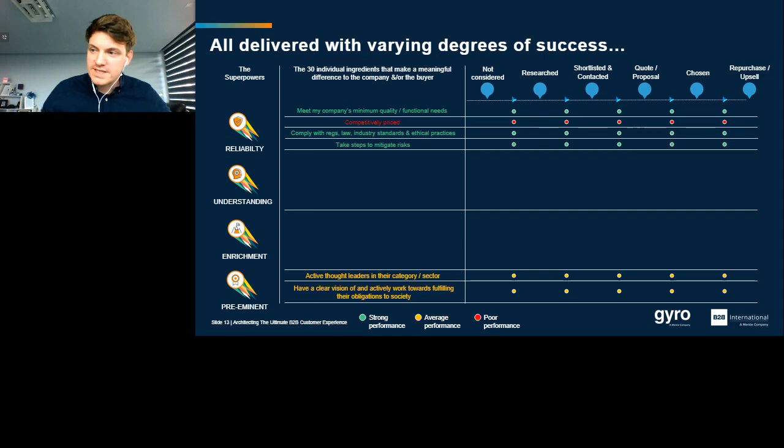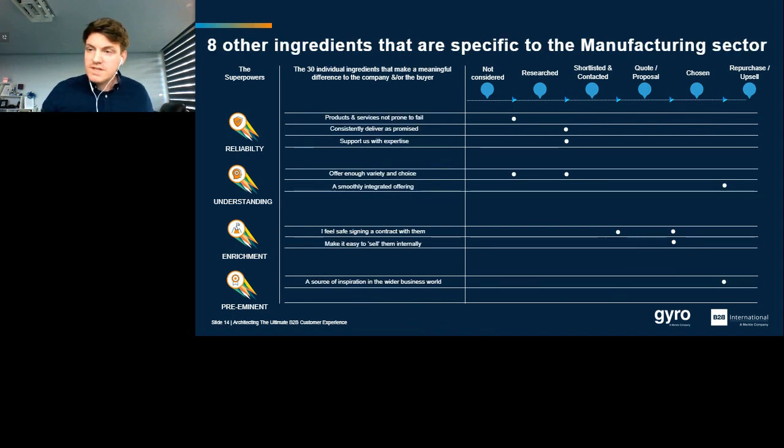So as I say, we can see these hygiene factors have good performance scores. The preeminence attributes have average performance. So active thought leaders in their category and sector, and having this clear vision and actively working towards fulfilling their obligations to society are important things at every step of the buyer journey and then the customer life cycle. But at the moment, not all companies are doing well there. So this could be an area where companies could differentiate against their competition. So those are the 6 things that play a key role at every single stage.